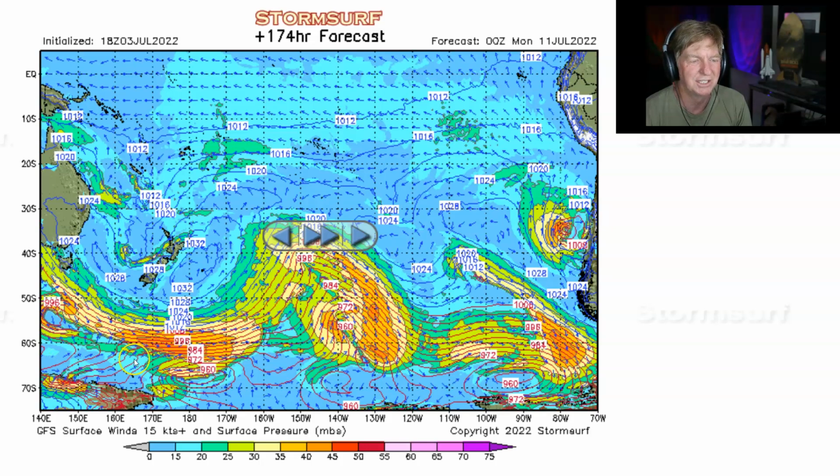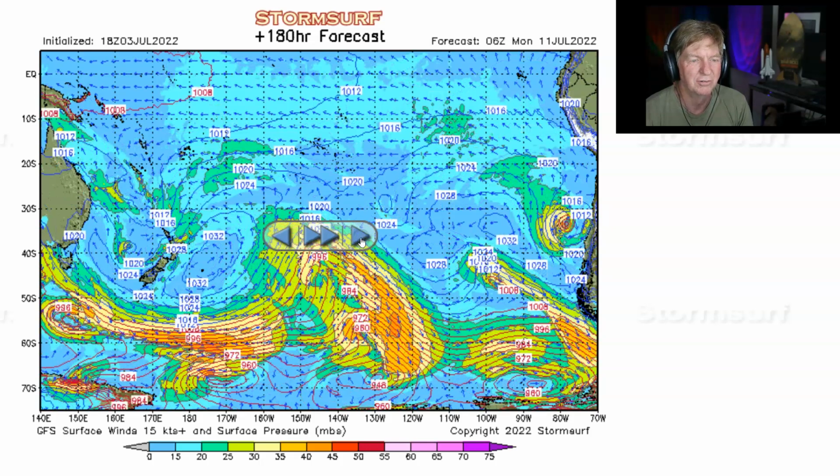All fetch aimed off to the east, and again, almost over the ice line. The models have been unsure how to deal with this. Some of the last run showed it pretty good. This run, not so good. So we'll have to keep our eyes on it. Still a week out. All right, let's go on.